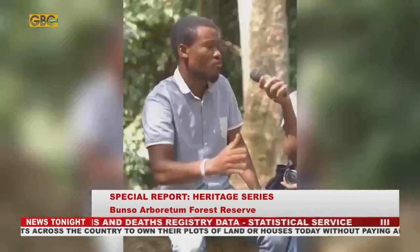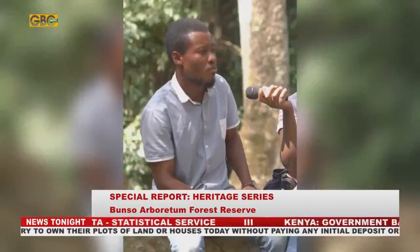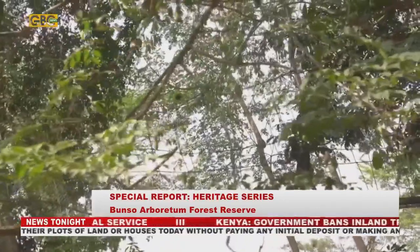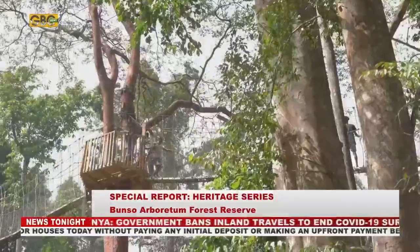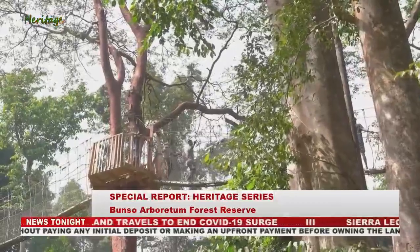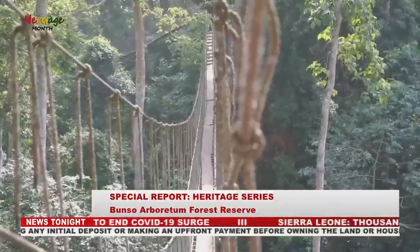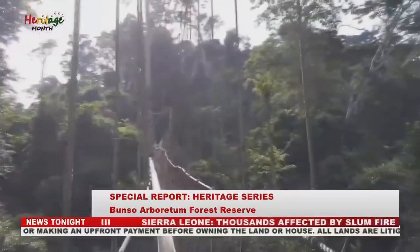The canopy walkway was constructed in late 2013. The canopy walkway is 280 meters long and 35 meters high, meandering through giant trees in the forest. It was completed in 2014 and is the second in Ghana after the Kakum National Park in the central region.